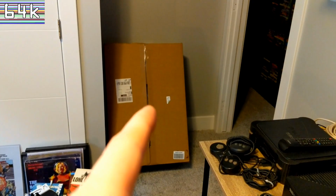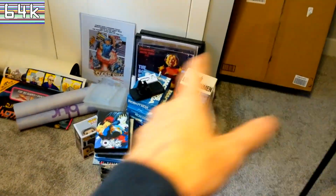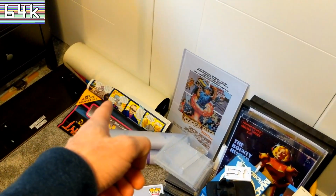Okay, that box, I'll tell you what that is now. That's another piece of furniture. We're gonna slap that together. That's all the stuff that was in the corner there. I know it's a big dumping ground. That's the leftover movies of mine. I got some cool posters I wanna frame.